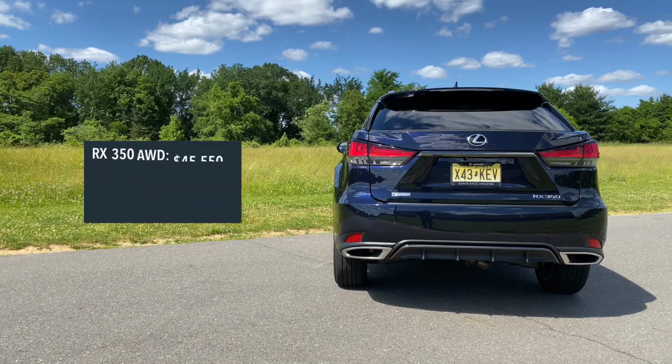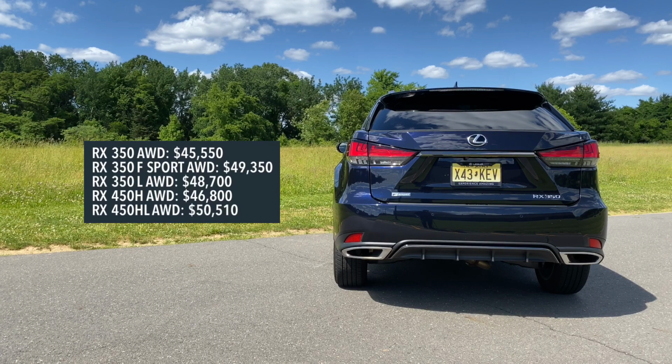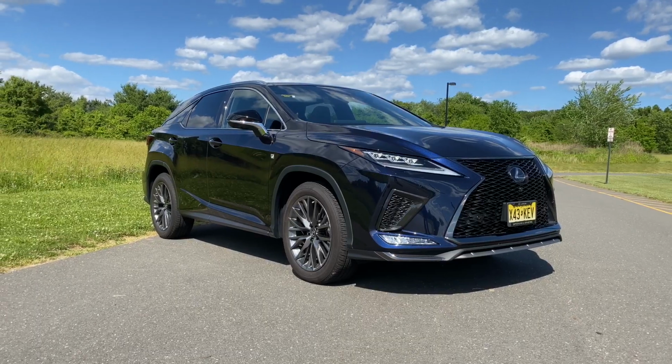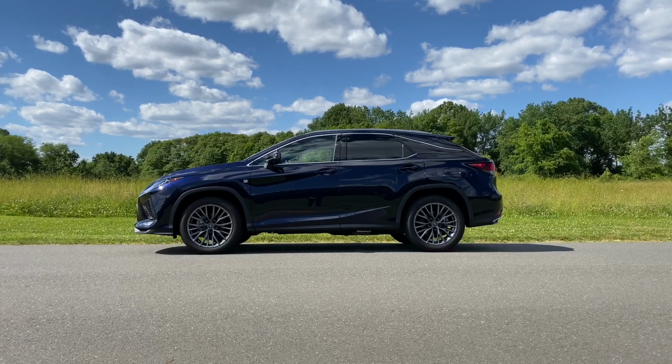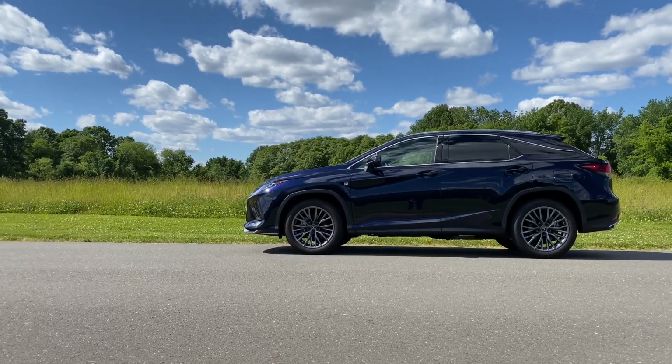Next up, let's talk pricing and what the Lexus RX competes with. The Lexus RX 350 all-wheel drive starts at $45,550. The F Sport all-wheel drive here starts at $49,350. The RX 350L, which is the one with the 3rd row, all-wheel drive starts at $48,700. As tested here, you're looking at right over $61,000.